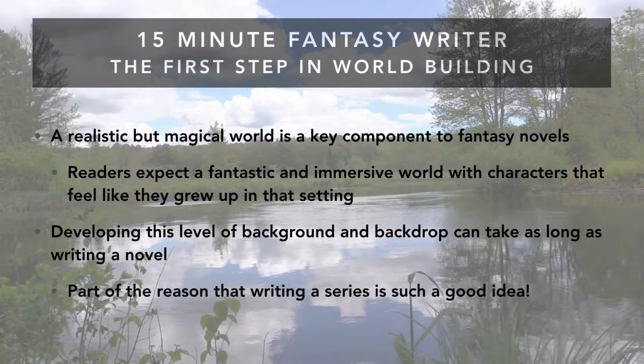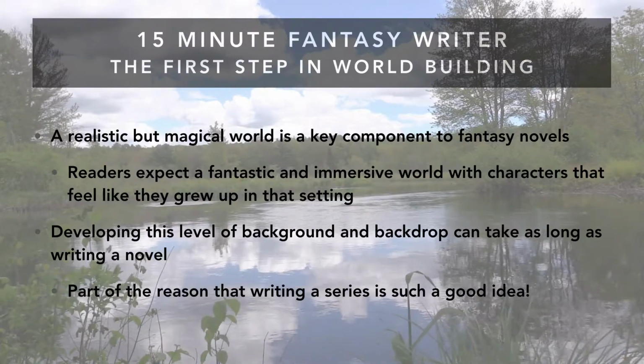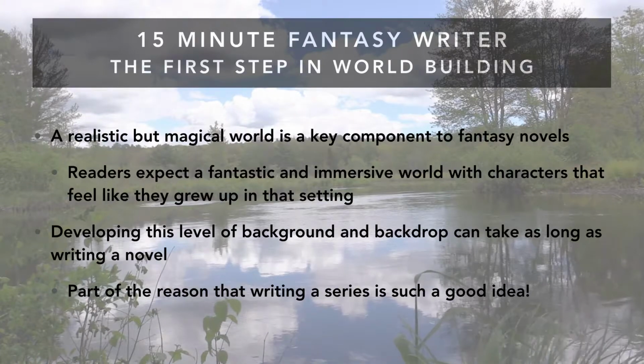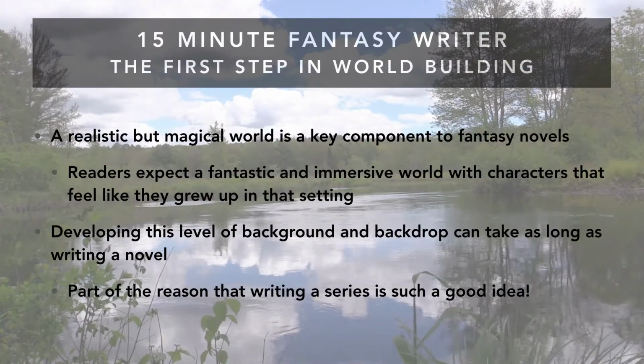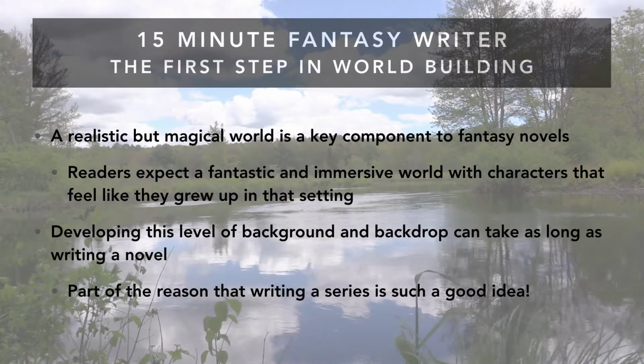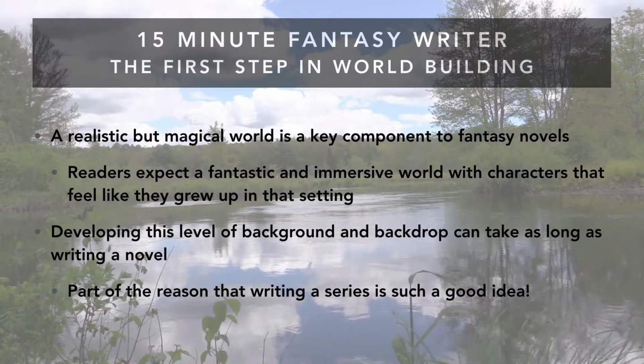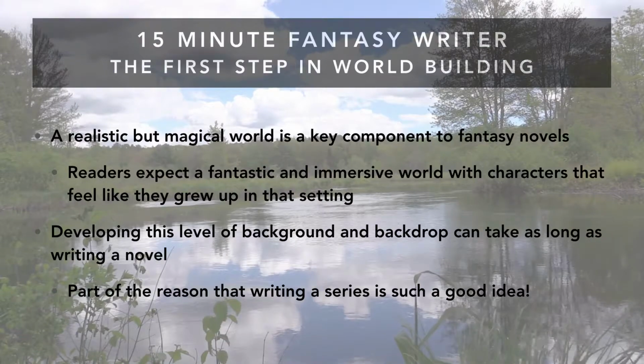And that is part of the reason, actually, that writing a series is such a good idea, because you spend all that time developing this world. So it's great to be able to reuse all that information. That's why so many people do set their stories in the same world, even with different characters, because they've already developed it. It's a good tip for a novelist.